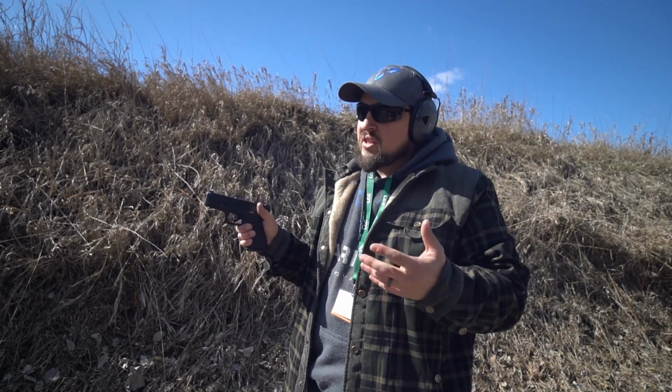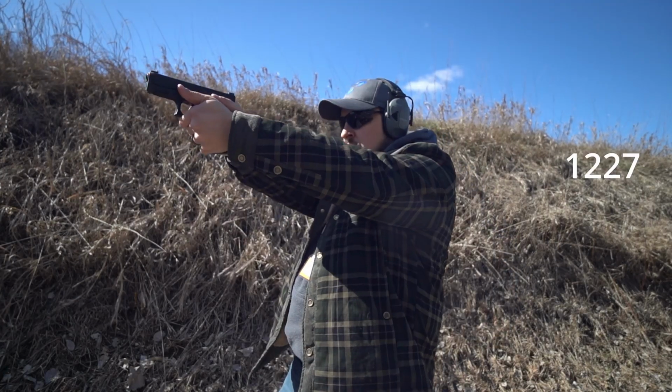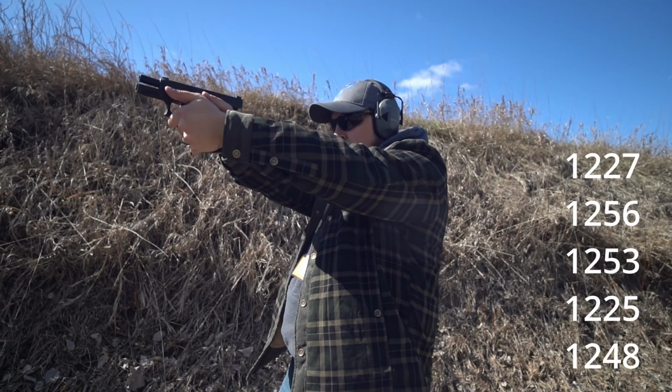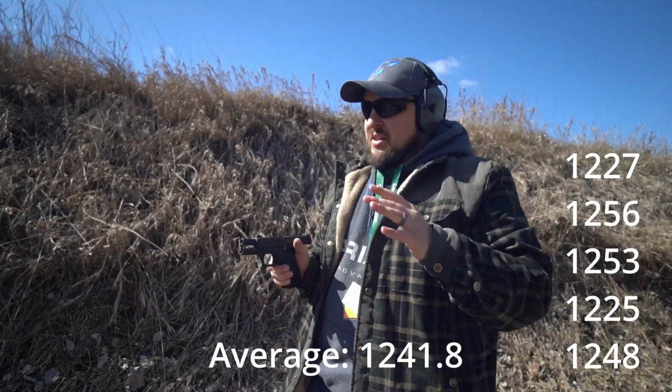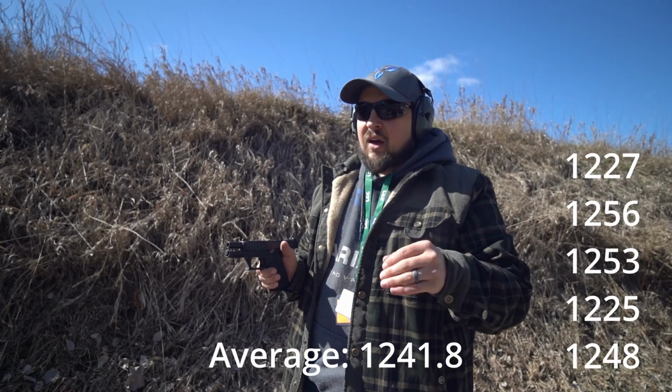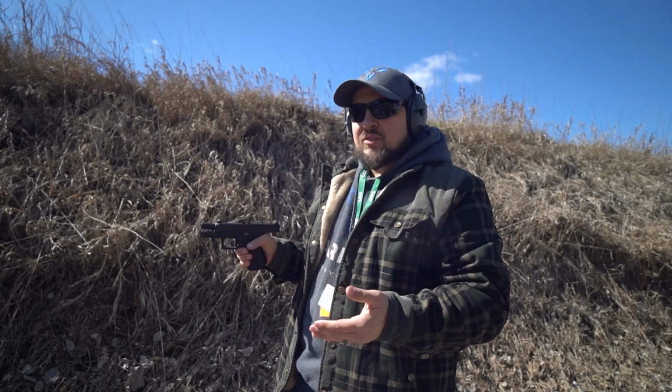So if you remember, our last ones had a varying consistency of about 50 feet per second. These I do expect to be closer, which gives us an average of about 1,240, which is comfortably and significantly higher than our advertised muzzle velocity on the box. I wonder, with these higher muzzle velocities, what we're going to see with some of the other guns.